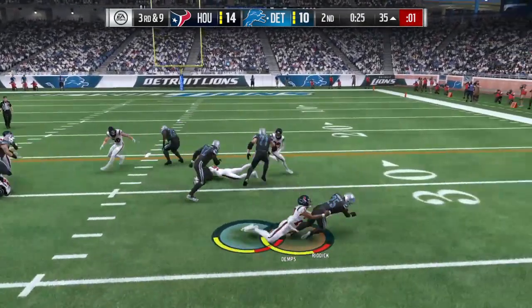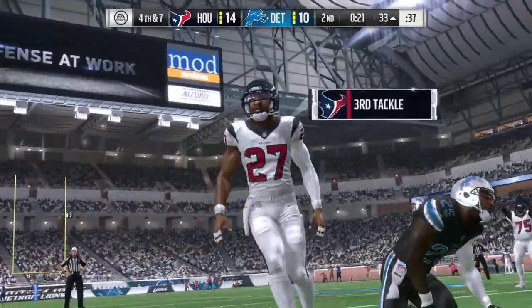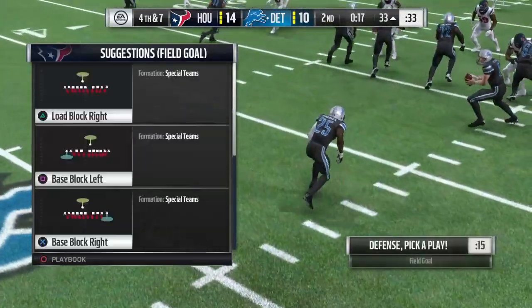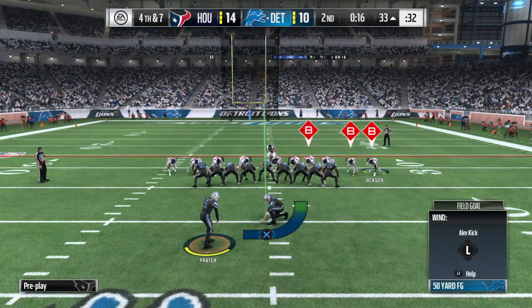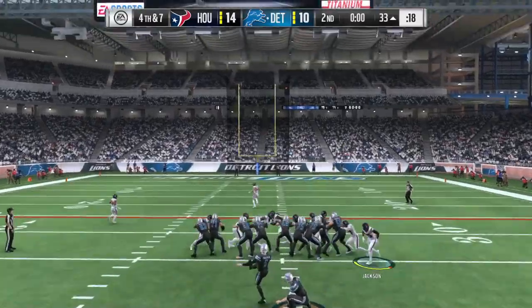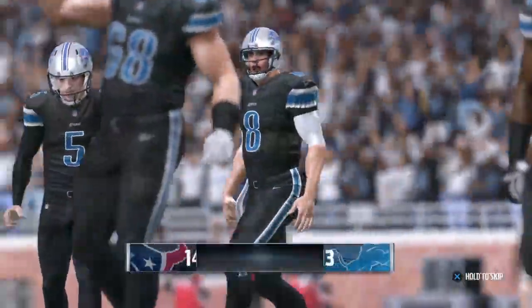Now the Notre Dame man. This is Theo Riddick. Just a gain of 2 there, and it's going to bring up a fourth down. Now it's Matt Prater on for the Lions' field goal try. From the right hash, and call it an even 50 yards. And Prater's kick is on the money. It's good. We have halftime.